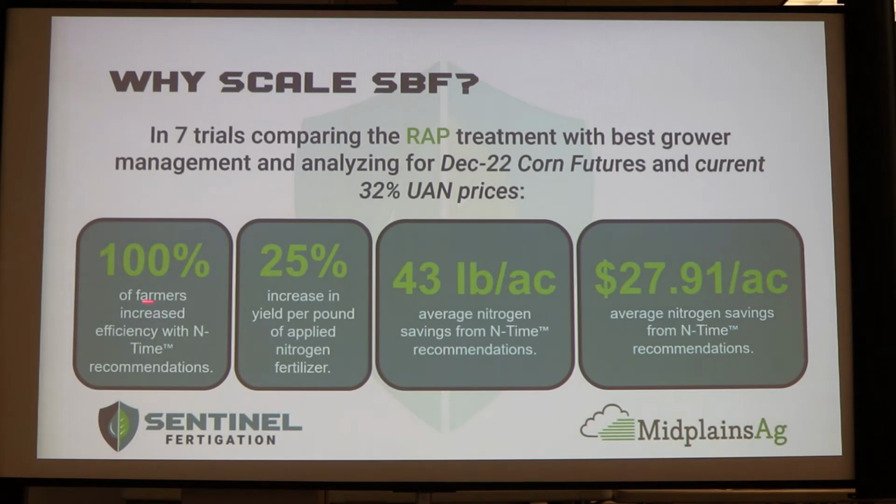Overall, what we saw is that 100% of farmers that we ran these trials with increased their nitrogen fertilizer use efficiency using these recommendations. There was an average of a 25% increase in yield per pound of applied nitrogen fertilizer and an average of 43 pounds per acre of nitrogen savings. Now, whether this says that we're just applying too much nitrogen fertilizer or we're actually just applying it better with this recommendation, I don't necessarily know, but this is what's coming out of the data here.